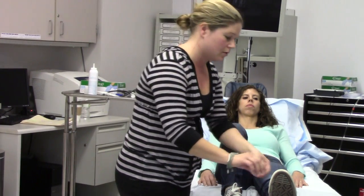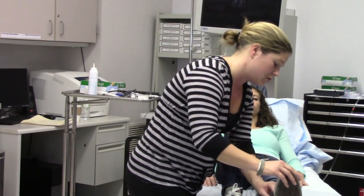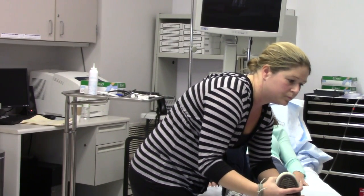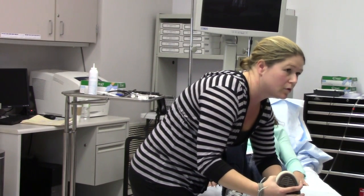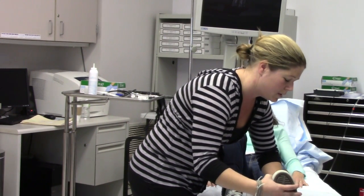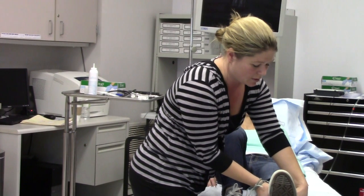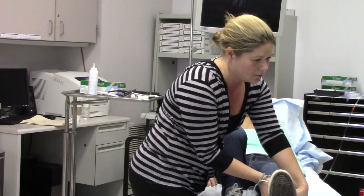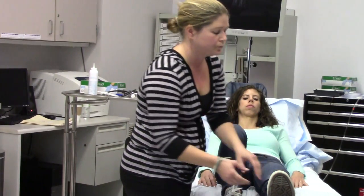And then I'm going to feel, you have these shoes on, so I'm going to try to slip my fingers down and feel the dorsalis pedis, which I feel, 2+ strong and regular, and your posterior tib, which I'm going to kind of just use my fingers behind your ankle and feel, 2+ strong and regular. Okay.